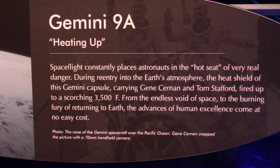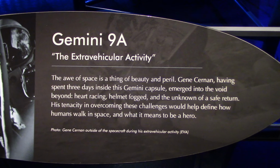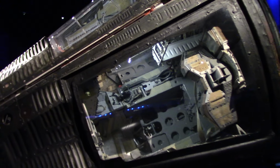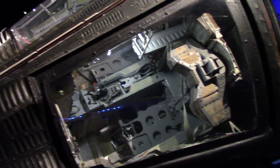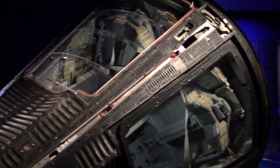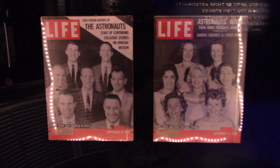Got Gemini 9A. Two seats. Not much space at all. Got Life magazine.